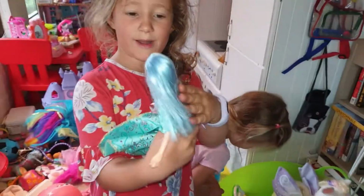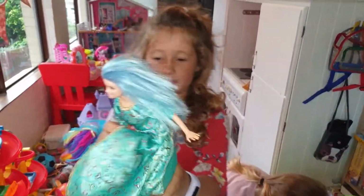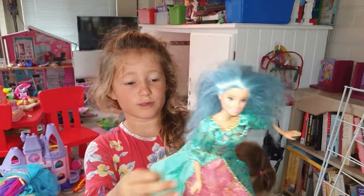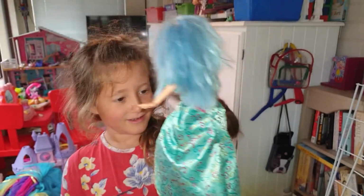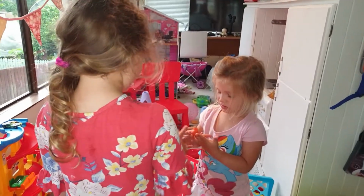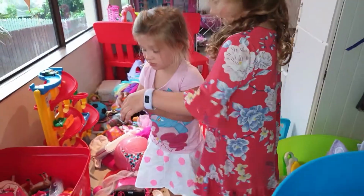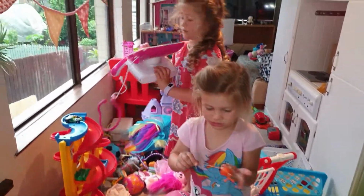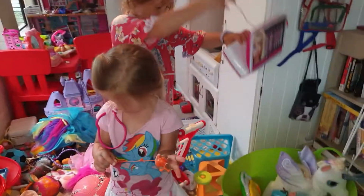What's that? Barbie. Show me? Barbie in two different types of dresses. I'm going to tape this ring in my hand. No, but I want to keep this. Okay. Alright, well, Ellie's going to continue to clean up the toys. Yes, we're keeping. Alright, in the green one.